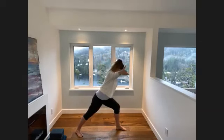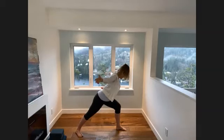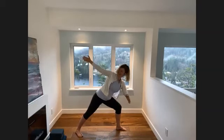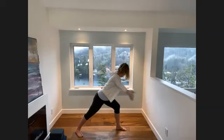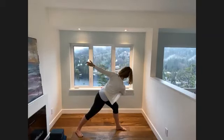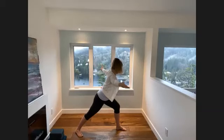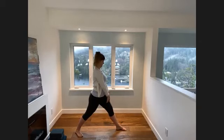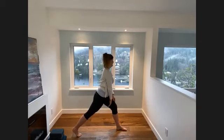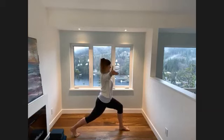Inhale, so let me see how this works. Forward, you can still do it, yeah. So you can do it with your spine forward if that feels better for your back. It's actually a little bit harder. You can also do it with that back leg parallel and do it more in a lunge position.